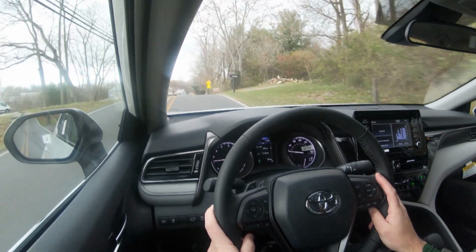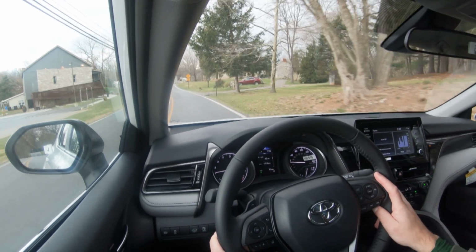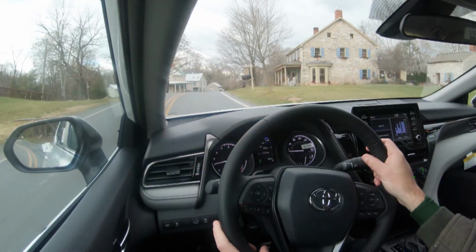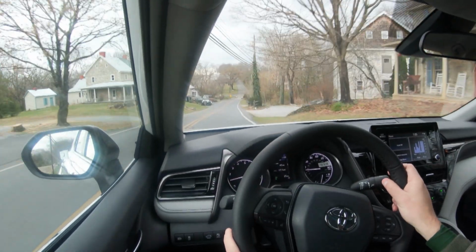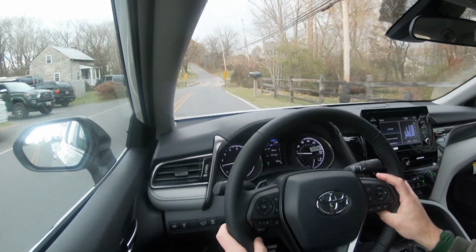And as far as cabin noise goes, you guys could probably tell I am driving right now. I'm at 50 miles per hour actually right now. And there isn't a whole lot of exterior wind noise coming into the cabin whatsoever. There's a little bit of road noise, but other than that, it's been perfectly fine. And by the way, there is an acoustic laminated front windshield as well, and that is going to contribute to that. But then touching on visibility, I can see perfectly fine out the back.